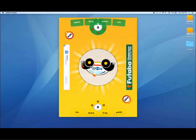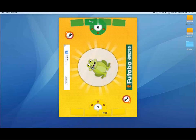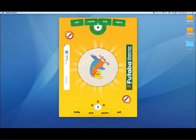And then the other nice thing about that tool is that, of course, with a paid account, the teachers can incorporate their own vocabulary lists and pictures.